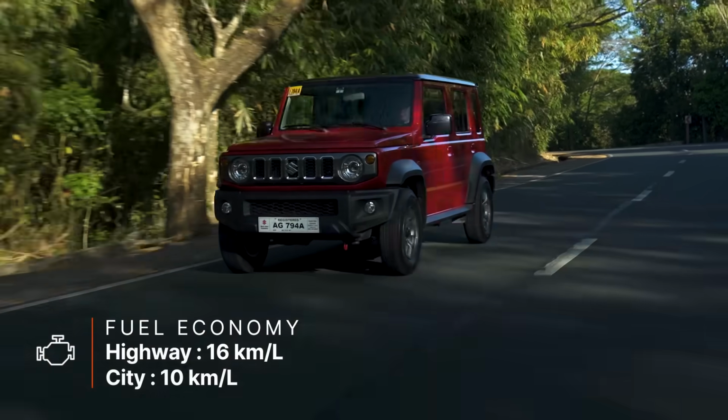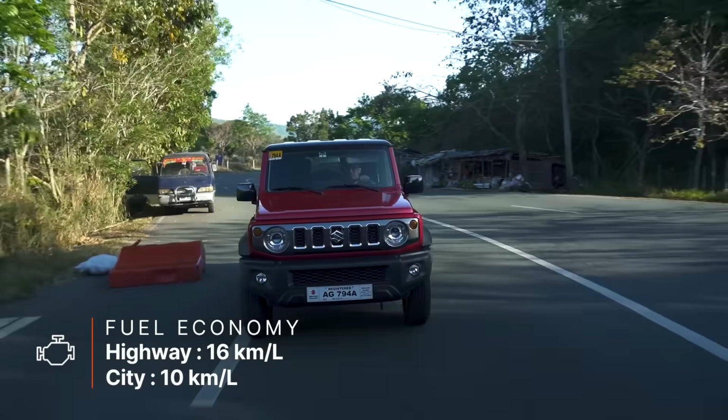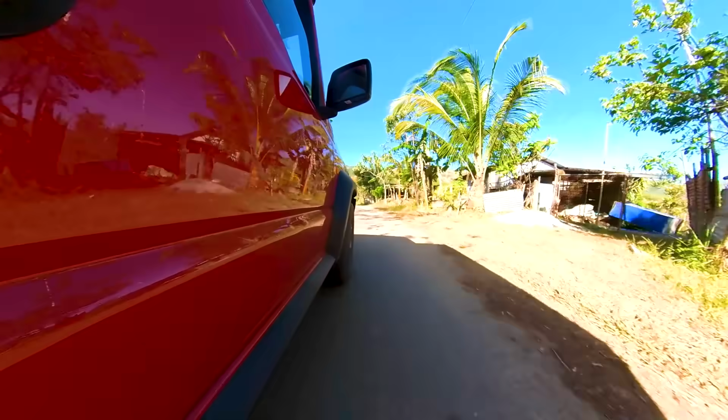Now, in heavy traffic, it can produce 10 kilometers per liter, and on the highway, because it doesn't have such great legs, it does 16 kilometers per liter. I mean, really, what do you expect from a car that has the aerodynamic coefficient of a Borg cube?